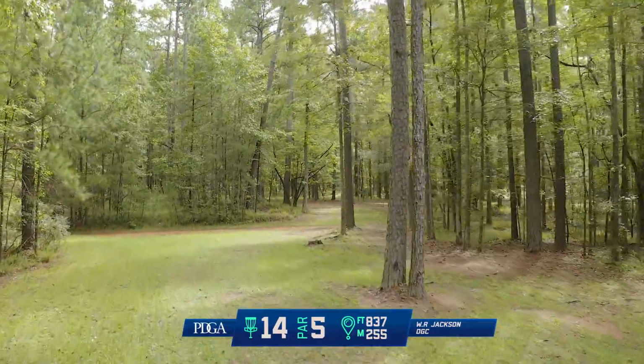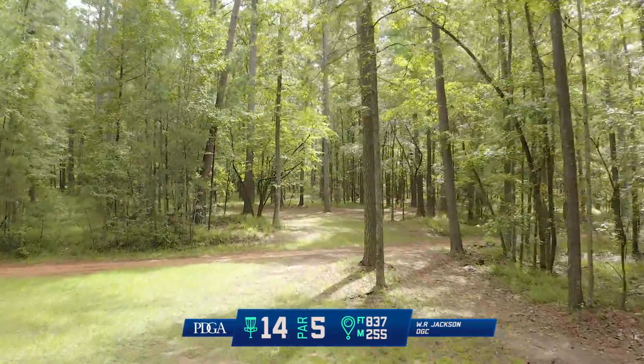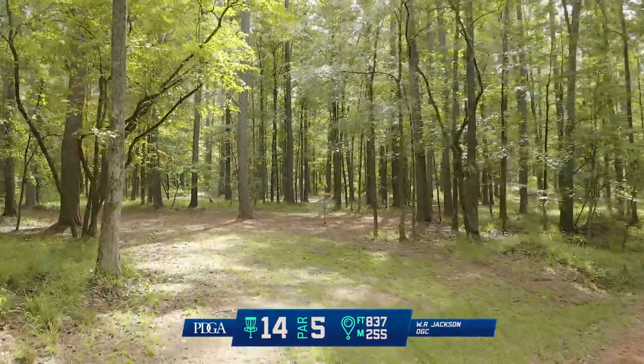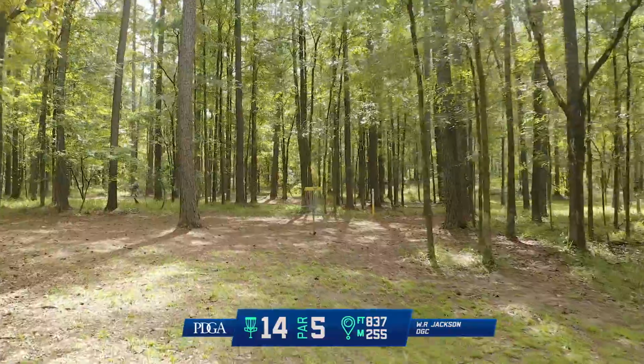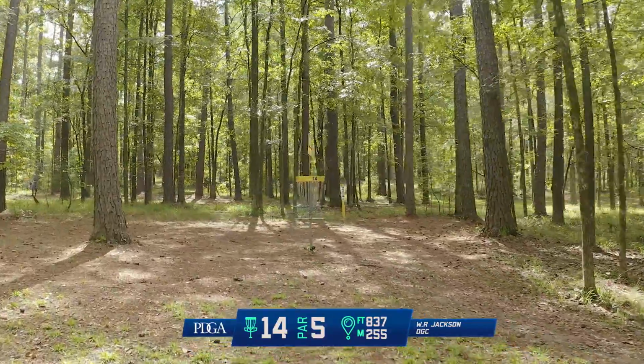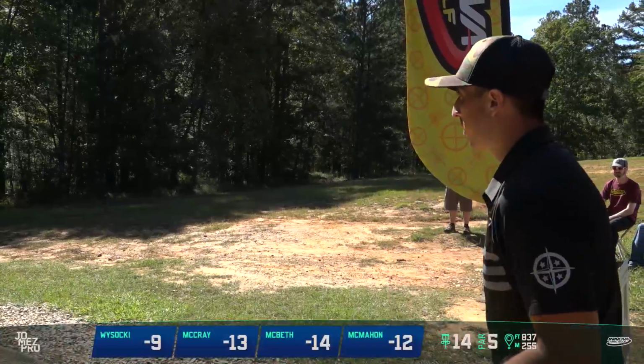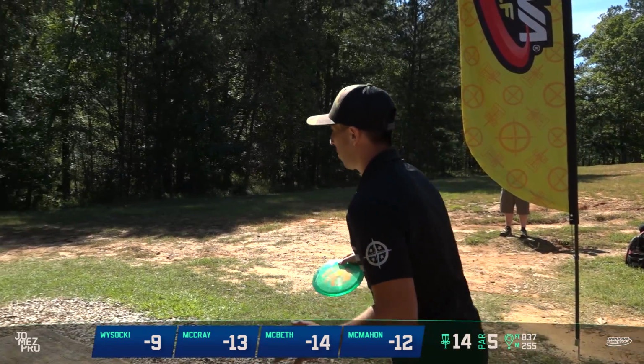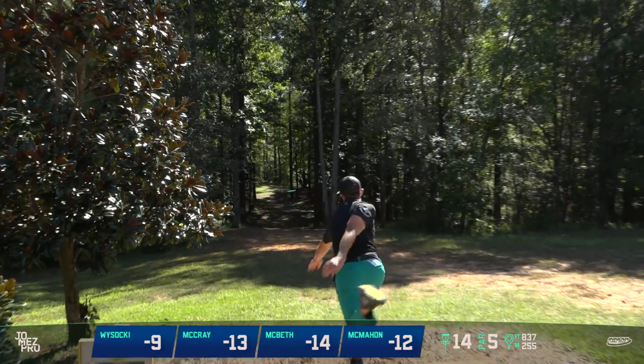Though it can be done if you have the great drive and then a big skipping shot or a roller on the second. But that woods on the right has an incredible ability to kind of lull players into not worrying too much about it. And then you go in there and next thing you know, you're taking a bogey. You really have to be careful of playing too aggressive on the approach shot and putting yourself in those woods.